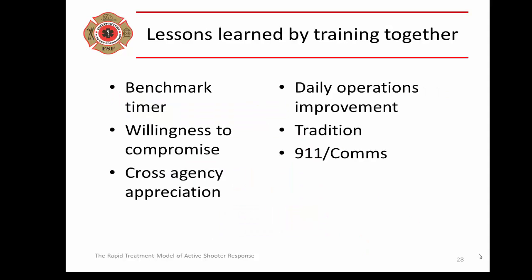So lessons that we're going to learn by training together. Certainly a benchmark timer to get a real life idea of what should happen and when, and how fast it should happen in an incident like this. Willingness to compromise, that's obviously a big one. Everybody likes to take their stance on how they do things. Law enforcement, EMS, fire, we all have ways of how we do it, but when we start to train together, we realize that our way is not always the best way. We can learn ways to be more efficient, more productive, and more effective.